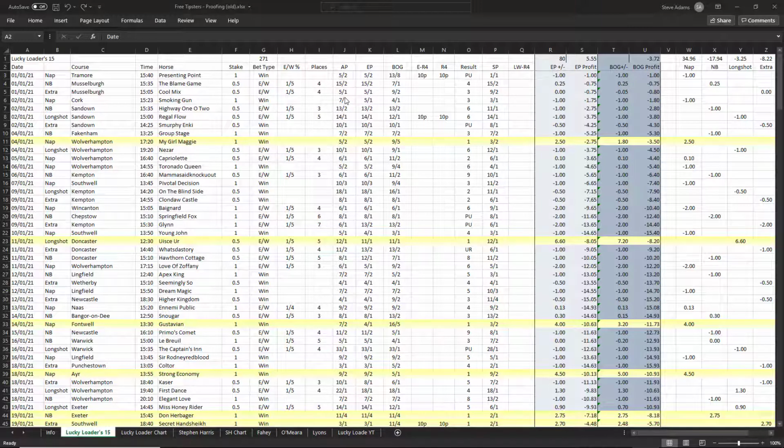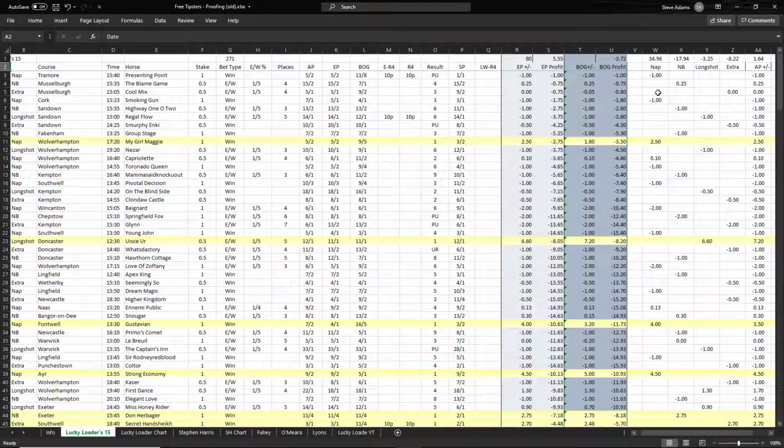AP is his advised prices, that's the ones he actually puts up on his channel. EP is the evening prices that were available at the time when his video goes live. BOG is the best odds guarantee that are available at 8 o'clock the following morning. And these two columns are if there's rule 4 deductions, depending on what time the horse was withdrawn, then the result, the starting price. Profits are based on the evening prices and the best odds guarantee prices. Then these columns add up the profit and loss for each of his different types, the nap, the next best, the long shot and the extra.